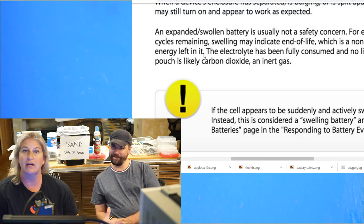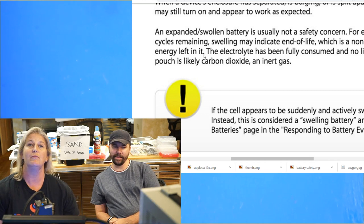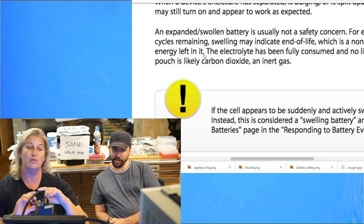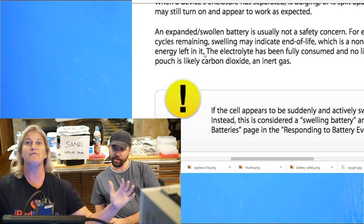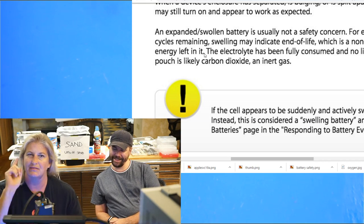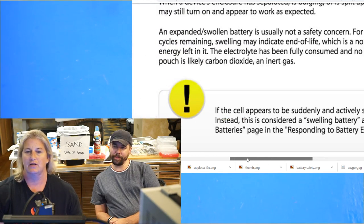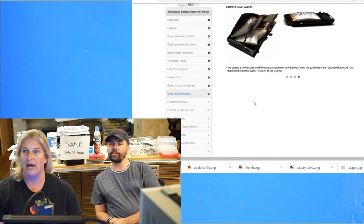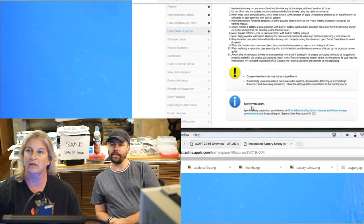In fact, I would like to point out that now, as an Apple certified technician, I stand by my battery video where I took one of these swollen batteries and stabbed it with a soldering iron. Perfectly safe and in accordance with my Apple certification. Proactivity right there. All right, so then it continues on. Let's go back to the spot where we left off, where we can really drill down on this.